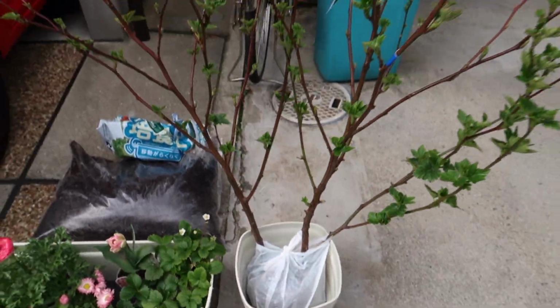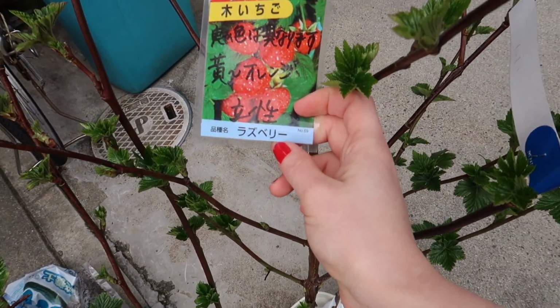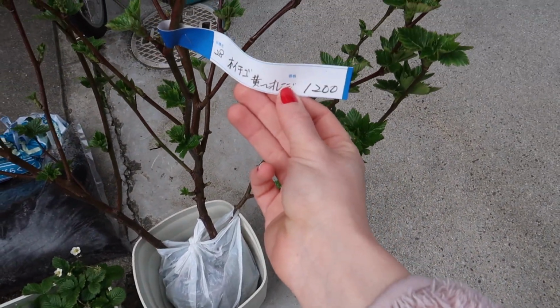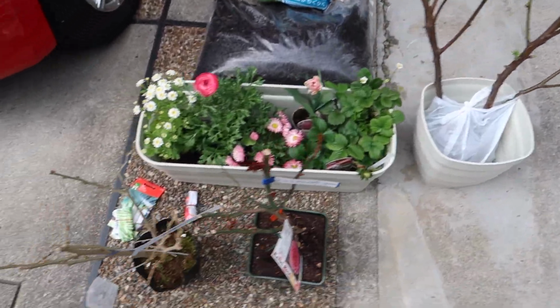And then our biggest plant is this one over here. This is a raspberry plant which has orange or yellow fruit, and this one costs 1,200 yen, so 10 euros, and it's damn big, so we can already enjoy lots of fruits this summer from that.